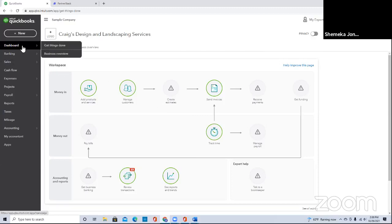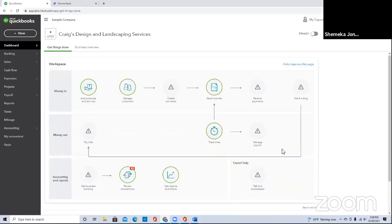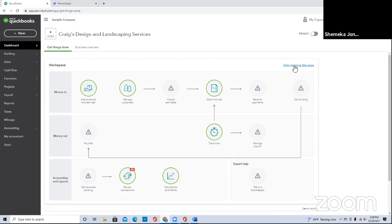So essentially, you see what you see on the dashboard, and some of this will be customized and can be removed. You get the opportunity to help improve the page and see the things that you want to see, but the workflow of the actual system looks much similar to this. It talks about your money in, which includes any products or services that you offer. You have the ability to manage your customers and their information, create maybe not estimates for our industry, but definitely create invoices and send them, whether it be through time tracking this way, or if you have invoices for other types of services, along with receiving payment and or getting funding.